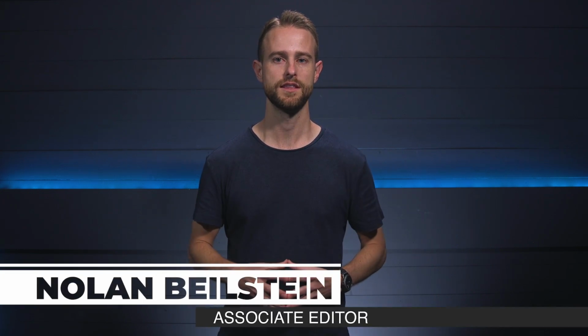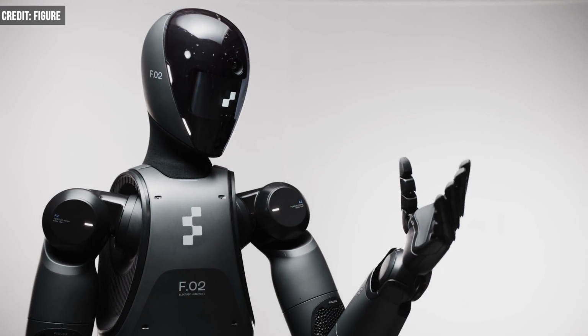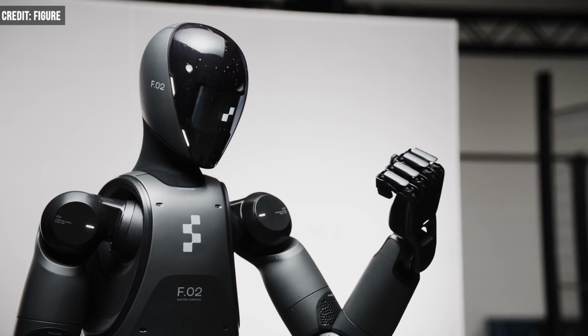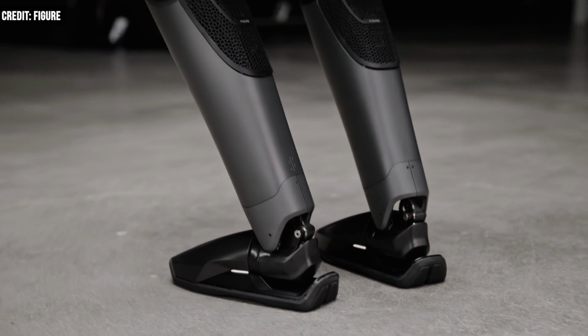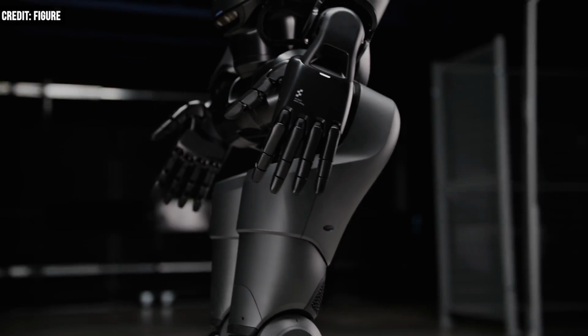Figure has unveiled the Figure 2, a second-generation humanoid that the AI robotics company hopes to complete jobs in commercial applications and perhaps someday households. The 5'6", 154-pound robot can move at approximately 2.6 miles per hour and includes various technologies, including actuators, sensors, batteries, electronics, artificial intelligence, and computer vision.